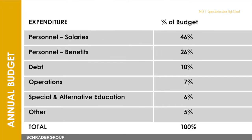As a percent of our budget, salaries are around 46% and personnel benefits around 26%. So when you look at all of that, that's a huge number, but it's typical for most budgets. We have about a 10% debt ratio to our budget, 7% operations, special ed and alternative education about 6%, and other portions are about 5%. So that makes up 100% of our budget, and we typically don't have budgetary issues here. We've been fortunate in the number of times that we can raise taxes incrementally here in the district. We tend to budget very, very conservatively, but we are very fortunate, as I said, because of the tax base that we have here.